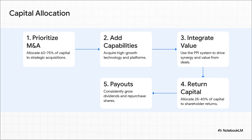And here's how they plan to spend their cash, which as an investor is exactly the kind of clarity you want to see. The top priority is clear. The majority of their capital is going towards smart acquisitions to fuel more growth. But, and this is huge, the significant chunk that's left over, up to 40%, is dedicated to coming right back to us, the shareholders, through growing dividends and buying back stock. It's a very clear value-focused playbook.